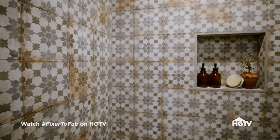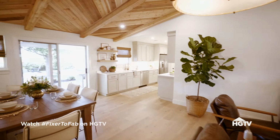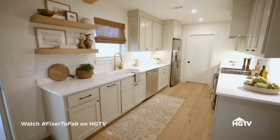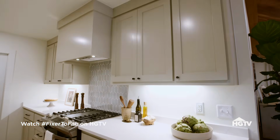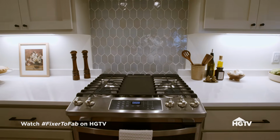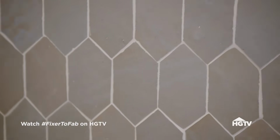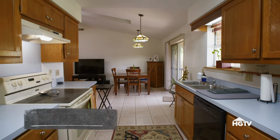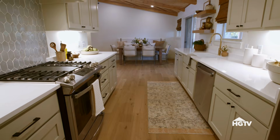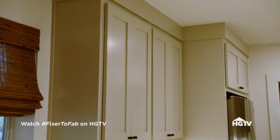Okay, go look at your kitchen. I never knew what you were going to do. And I love the color of the cabinets. Good. I know you wanted a neutral. This tile is handmade in Portugal. And I love it. It's not perfect, and I love that. We had to keep the shape, but it does feel bigger completely because of the lighting, the cabinets going all the way up.